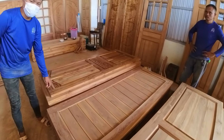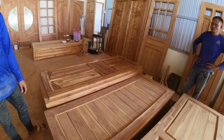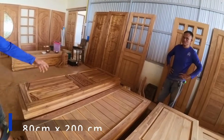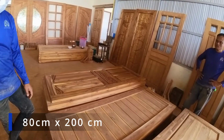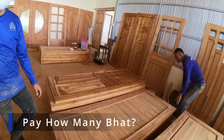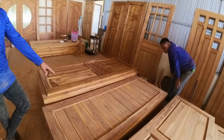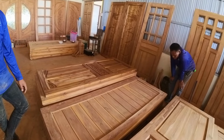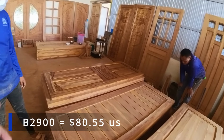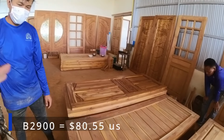What size? What size are these? That's it? 80. Songroy. Okay. How many baht? 2,000. 2,900. Do they stain them, or do I have to have them? Do they make the color?